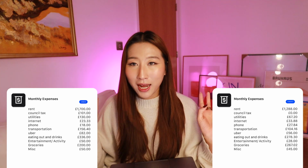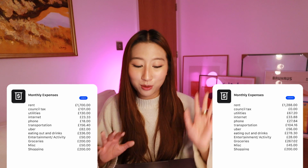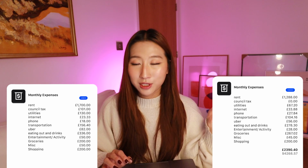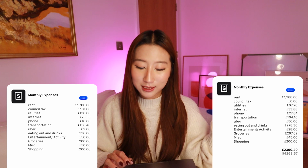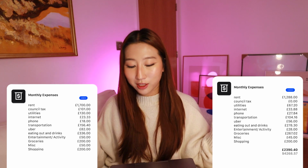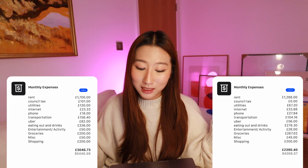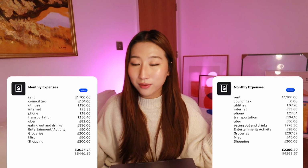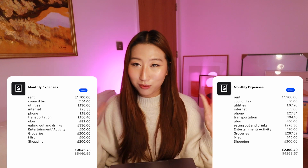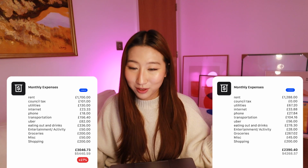For shopping, I'm going to add just even £200 to both sides. So in the end, on the Canadian side, you would spend £2,390.40, which is about $4,268.57 Canadian. Versus on the UK side, for the same lifestyle, you would spend £3,046.73 or 5,440 Canadian. So looking at those, roughly it is 27% more expensive to live in the UK.